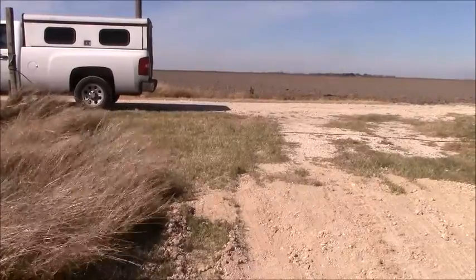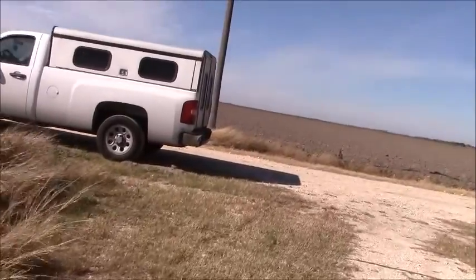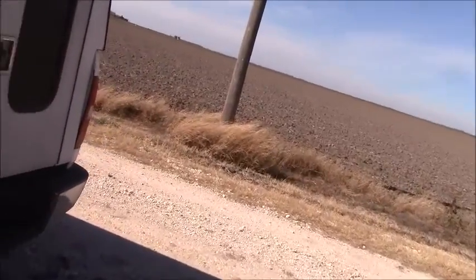Yep, Stephen just fired up a tractor again. Let me walk over here. Now then, the truck out of the wind.